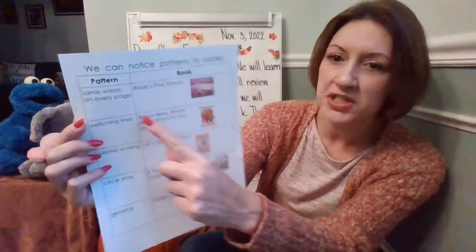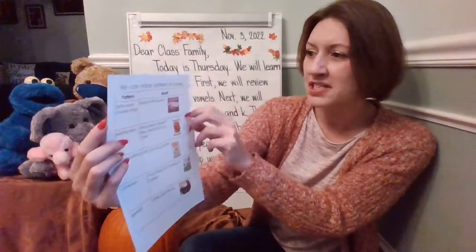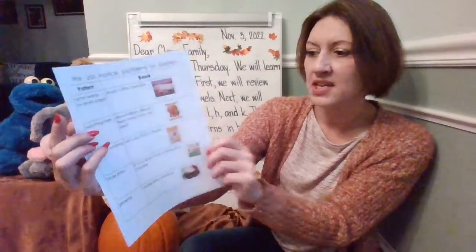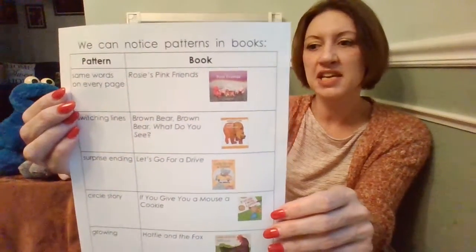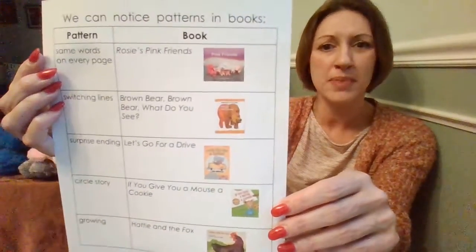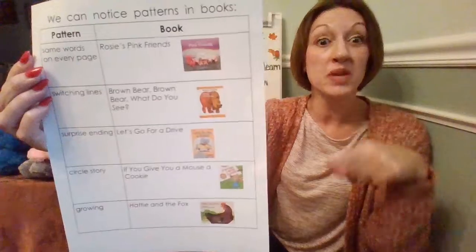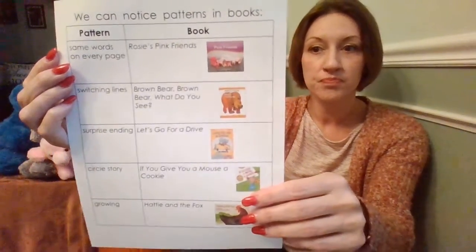We already did switching lines. We looked at Brown Bear, Brown Bear. We're going to look at some patterns that have the same words on every page, just like in Rosie's Pink Friends. So we're going to be looking at some different things. And remember, we're going to be working on patterns in books and in writing. Some patterns could have a surprise ending, a circle story, or be a growing pattern. We're going to be looking at patterns that repeat, where the words repeat on every page.